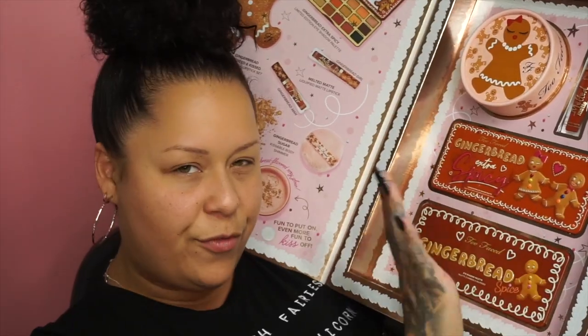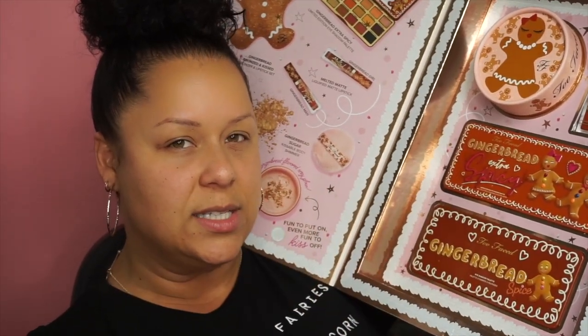What's up, you guys? So, are you ready to dive into it? I just got this new collection from Too Faced Cosmetics. No, it's not Christmas yet, but we're gonna dive into it anyway. You ready? I'm gonna take this all apart. First of all, Too Faced always does it up with packaging. I'm always living for it.